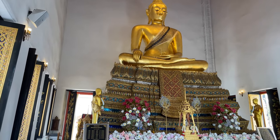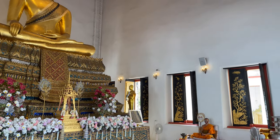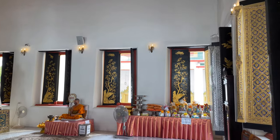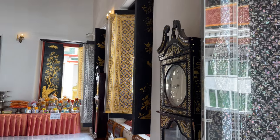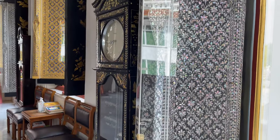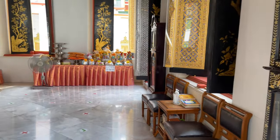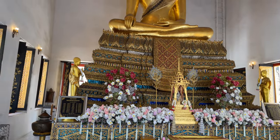So the temple hall itself is kind of plain. It has just the white walls. But the Buddha itself is really nice. It has the wood shutters with the mother of pearl. Doors and then the shutters. We have a monk in here for anybody that wants a blessing. But wow, this is really a nice Buddha.